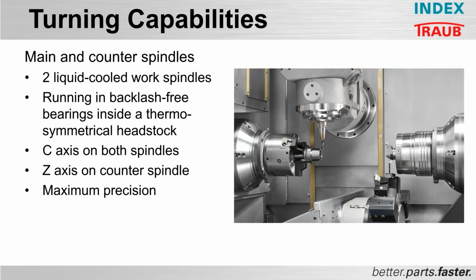Turning capabilities. The work spindles are liquid cooled. This is to maintain accuracy and tolerance on the spindle. By being liquid cooled, we can hold the temperature constant. We won't deal with any thermal deformation whatsoever. The bearings are a backlash-free bearing system, and the design of these spindles is symmetrical. So if there is any thermal growth, it's going to be symmetrical throughout the entire spindle itself.